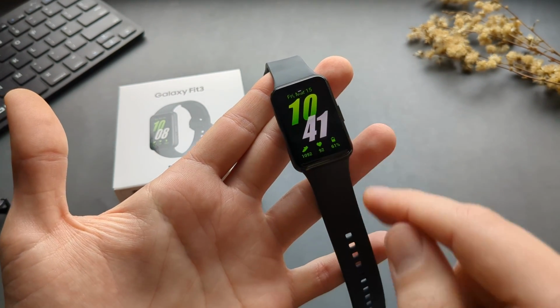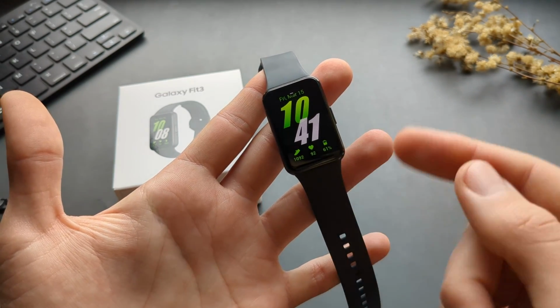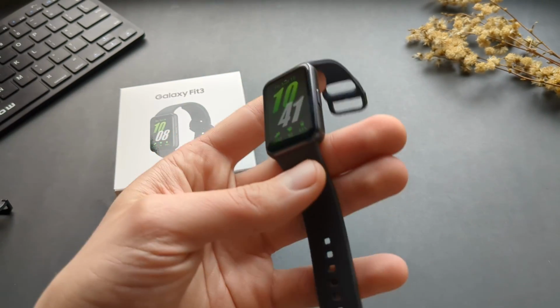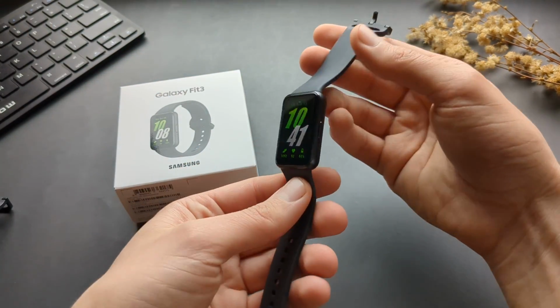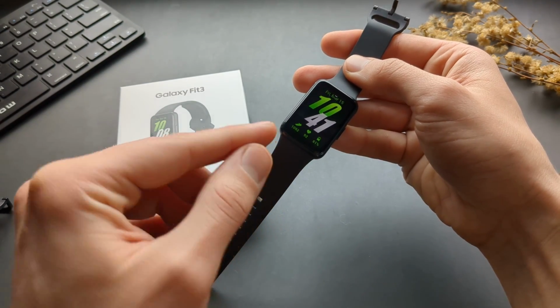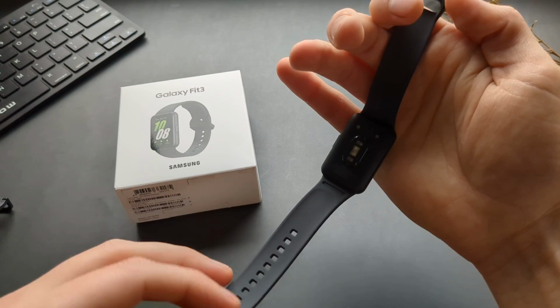Also, it has that blood oxygen measurement if you care about that, but I need to test that further to give you a full review. But overall a very nice watch, and if you are looking for a fitness tracker, this is the one to get really. Only it's a shame that you can't customize the watch faces, the tiny niggles I mentioned, and the lack of GPS.